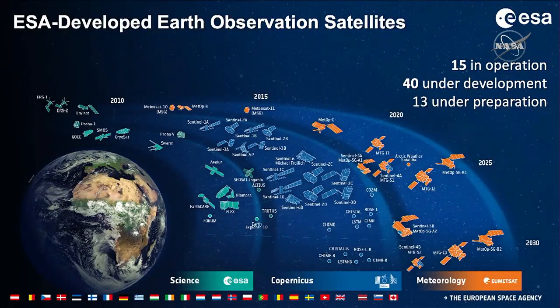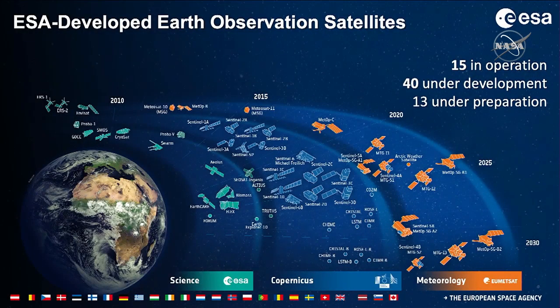Then on the left-hand side, you see science. Science missions are the satellites that answer burning questions of science, with the latest technology and real novelties in terms of satellites being developed to address questions that lead to a better understanding of our planet. We call them Earth Explorer missions, and there are several in orbit already and others are being developed and made ready for launch in the near future. Altogether, today we have a portfolio of 40 satellites under development, 15 in operation, and another 13 in preparation. And this is by far the biggest portfolio we ever had in Europe.